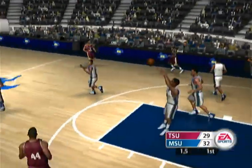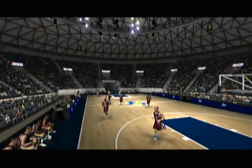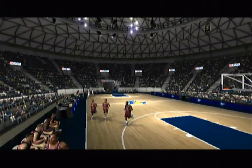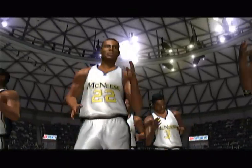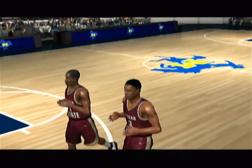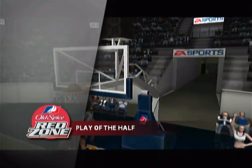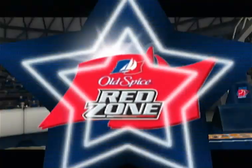And it's blocked from way downtown. At the end of the first half, the Cowboys lead by three. This one's too close to call here at the end of the first. Dick, do you have a highlight of the half? Glad I couldn't shake this basket plus one for my play of the half. Let's get back to the action and see what happens.